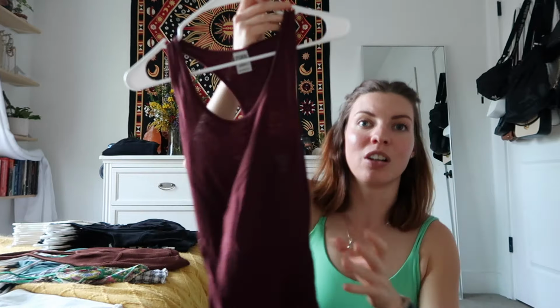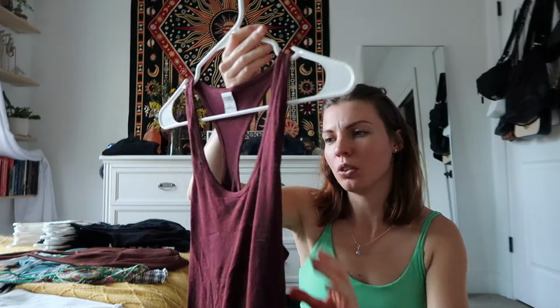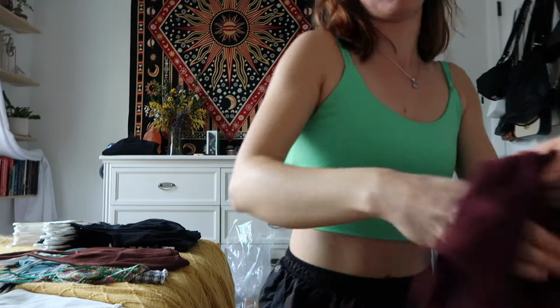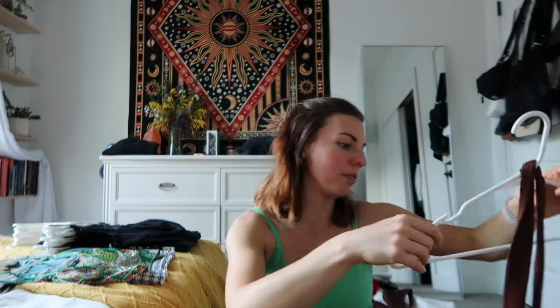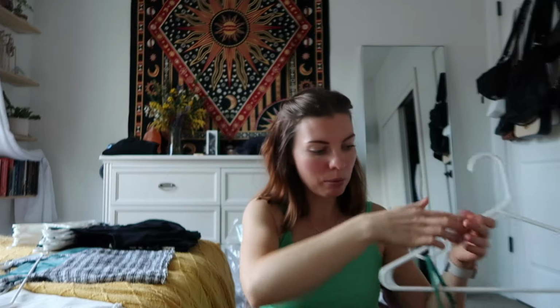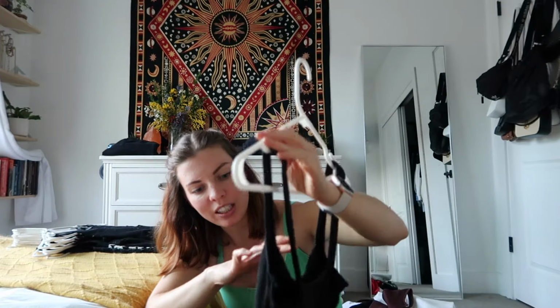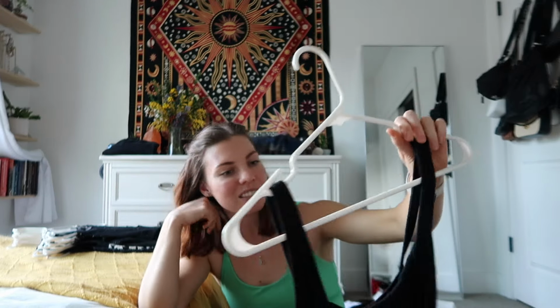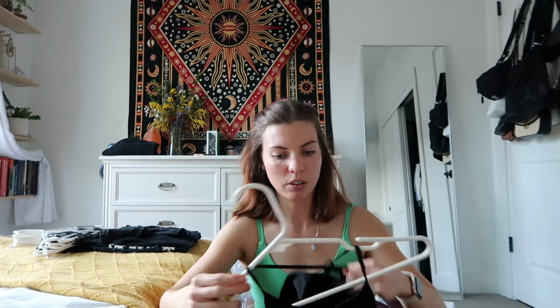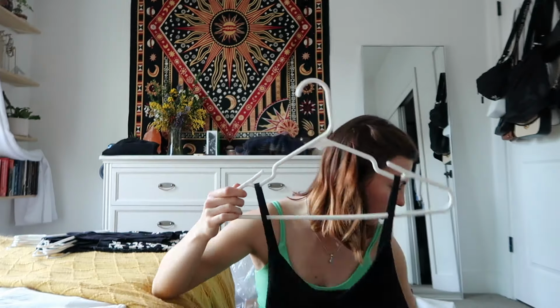This one I've had for a long time, but oh my god, I've had this shirt since high school. Honestly, yeah, I'll just keep it, whatever. It's fine. You know, she does her job, I'll keep it. Then we have this, which is super cute and fun, so I'll keep that. I'll keep this. I don't know about this one because I know that it doesn't fit quite right. This one I will also keep. This one I'll also keep. Whatever, I'll keep this one too.